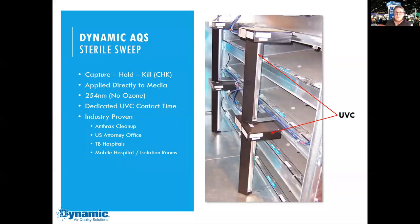So for example, Dynamic's UVC system is meant to work with our filters. We use a standard 254 nanometer non-ozone producing lamp, but in terms of what ASHRAE recommends, we've always used what we call a capture, hold, kill methodology. We apply UVC to our filters the same way that you might apply UVC to a coil to make sure a coil stays clean. What this does is allow us to minimize the amount of space in a unit that is needed to put UVC to give proper dwell time for inactivation.